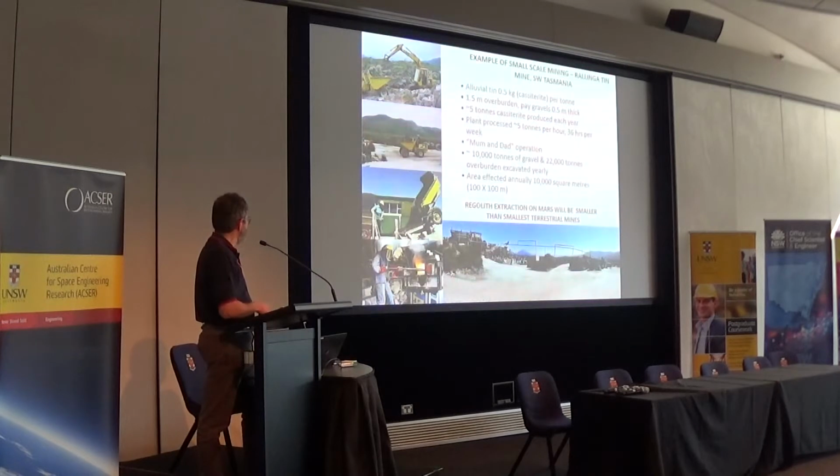They also, out of interest, processed the tin on site into ingots and shipped it to Hobart in their Huon pine yacht, which was their licensed cargo vessel. And the thing on Mars is, even for large-scale mining on Mars to support a large-scale Mars settlement, we're not going to be talking about 22, 30-odd thousand tonnes of mining per year for a long time. So we're really going to be talking about very, very small-scale mining. And so regolith mining on Mars will be smaller than even the smallest sort of mum and dad mining operations that we see on Earth.